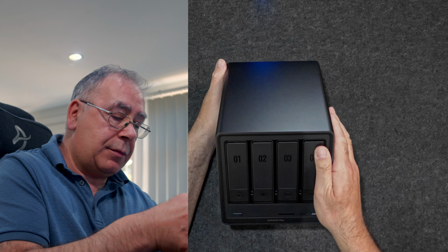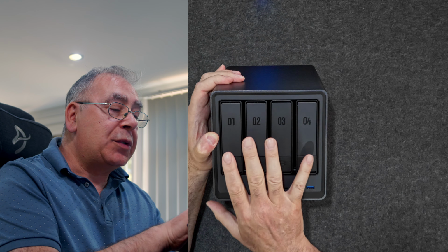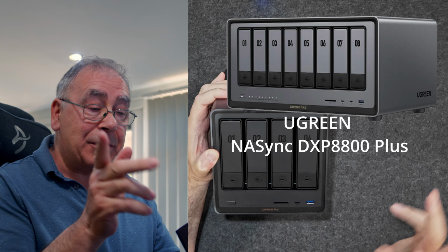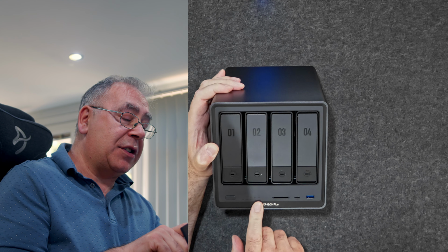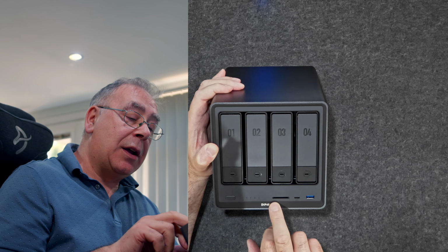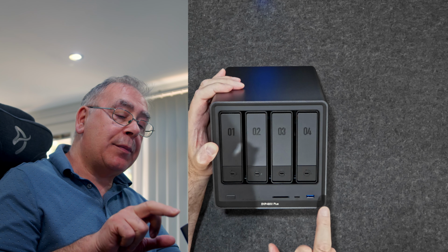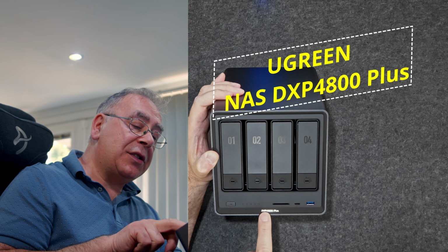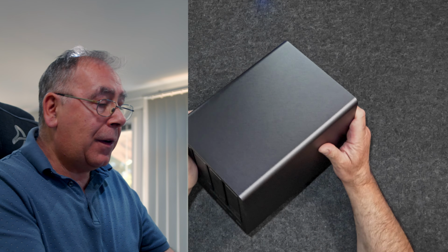Right, hard drives. Right, front. Now, this one has 4 bays, but you can also get a 2 bay one, and I'm guessing in the future they might bring out more. Don't quote me on that. On off button, we have several lights to display what's going on, which drives are working and which are not working. We have SD card reader, USB type C connection, and a USB 3 on the front as well. Very nice. And some gold lettering, DXP 4800 Plus. Yes. So far, so good.